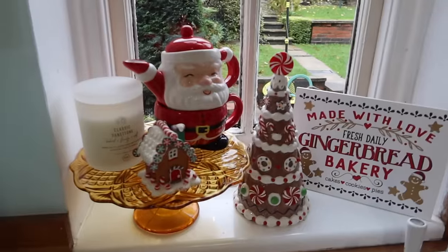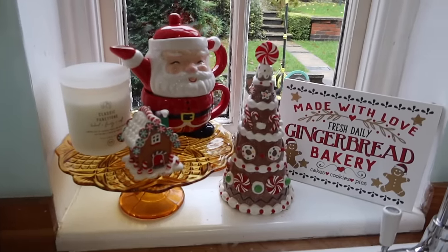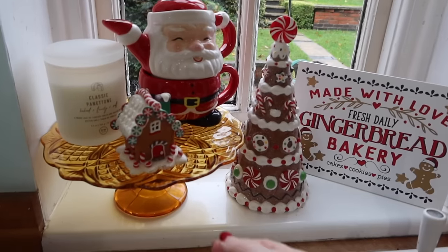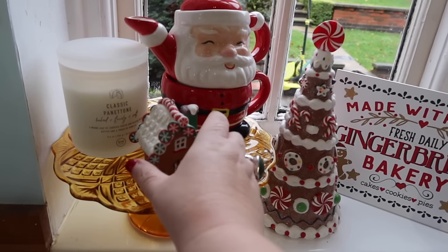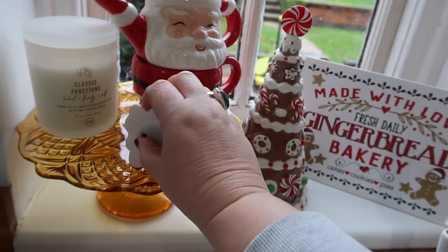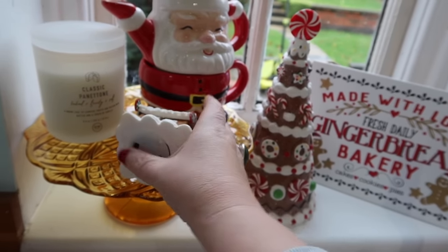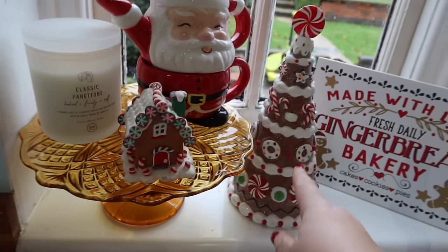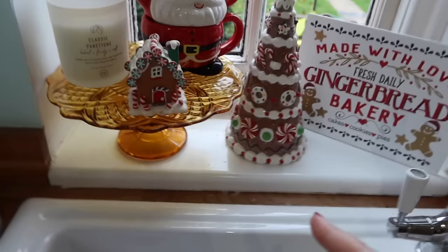I love this window. It's by the sink, so when we're doing the washing up or whatever, you just look into the garden. And I always like to have something here. So this is my Nanny Joyce's cake stand, and we've got one of these. Are you gonna work? Come on, somebody work. No. Oh, no, batteries are gone. It's from the same gingerbread range as this. You can get them in all garden centres.